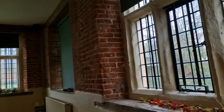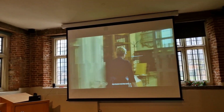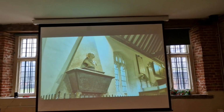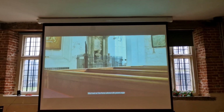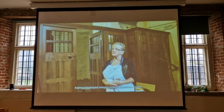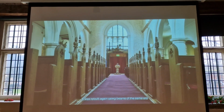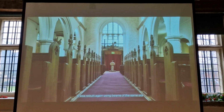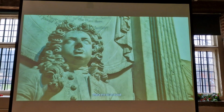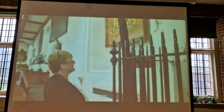We'll catch the film because it's just coming on. And we'll go back to that in a minute. Oh look, there's Carol from Barking. We had a fire here about 35 years ago. A group of teenagers thought they'd come to set it alight. So the hole in this ceiling just went. It was rebuilt again using beams of the same era from the church that was being pulled down. That's the wood from the fire.